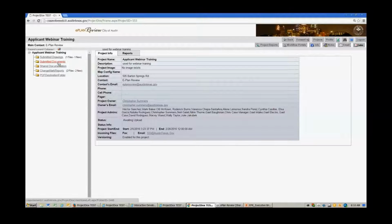Shared documentation. Now this folder is for things that the reviewers would like you to see. For instance, if they have an image file that they would like you to look at and say, hey, your project needs to look a little bit something like this, or you might want to use this type of device in your project, something like that. They would upload them there. There's another place where they can upload perhaps sections of relevant code that are perhaps too lengthy to put into a comment report. They can extract that as a PDF, upload it here, and then make that available to you.